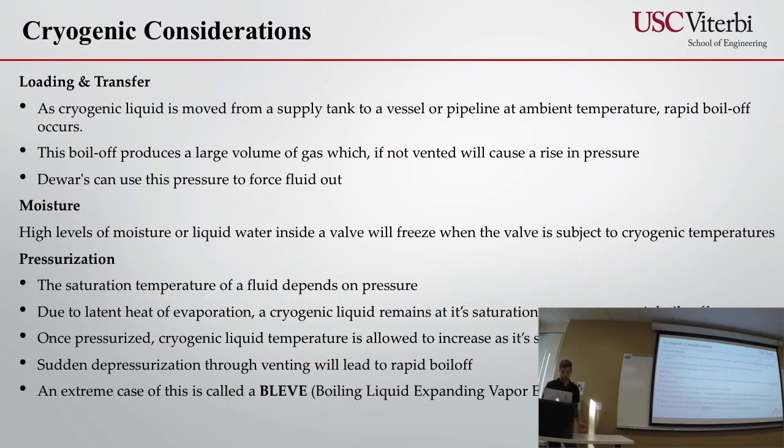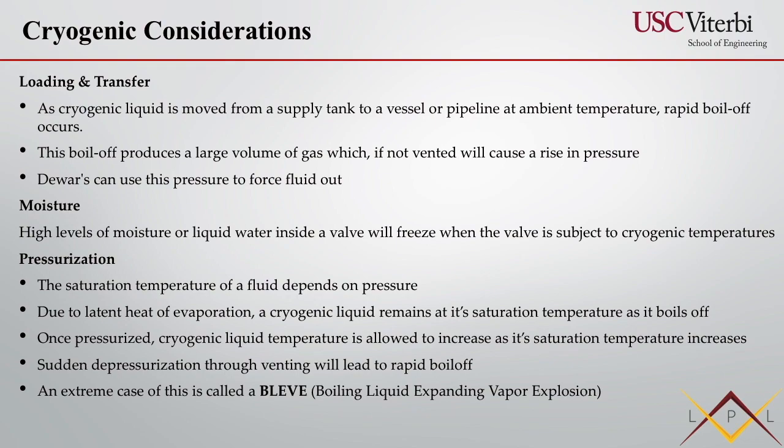Cryo considerations. I haven't used cryos, but I know about a couple of things. Very quickly, summarizing the boil off: when you're loading something from a cryo tank into a room temperature tank, it's going to boil off. You're going to need relief systems. Pressurization. A cryo liquid will always want to sit at its boiling point. It's rising in temperature because it's sucking in heat, but as it boils, the latent heat of vaporization is holding it at that boiling point.